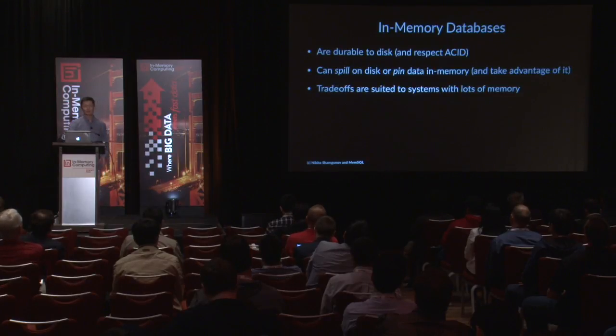But in fact, the in-memory databases are designed for the world that has a lot of memory. Right? And this world is kind of in front of us. Memory is getting cheaper and cheaper. You can go on AWS and start getting machines with terabytes of RAM now.